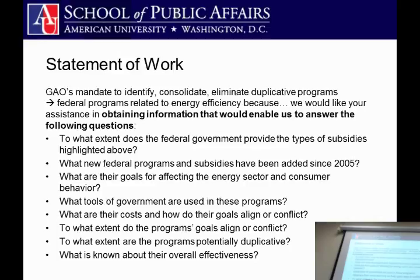And so they had to gain information that would answer a lot of those questions, which you can see are really, really big. What does the federal government actually provide in terms of those subsidies? What federal programs and subsidies have been added since 2005? What goals are there? What tools are used? What are the costs of those programs? Do these goals align or conflict? And are there duplications somewhere? How do they do in terms of effectiveness? This is huge. I mean, this is a big program. We're talking about a student group of 4 to 5, but even for them, for a semester, they have to work on paring this down, making it realistic, and that's a big chunk.